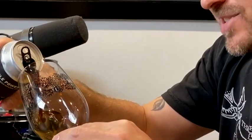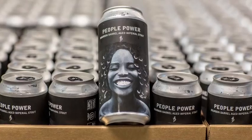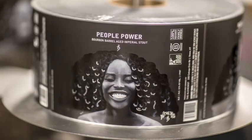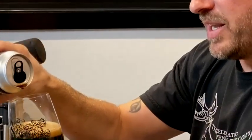First thing you're going to notice is this incredible label work by our friend Crystal Stokes. We met her a couple summers ago when we were doing the live art when people were painting kegs. She did one of them, so we approached her about doing the label art for this.